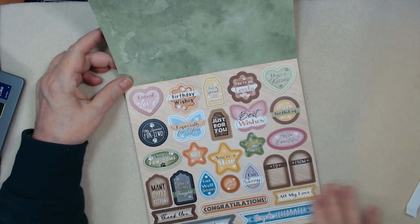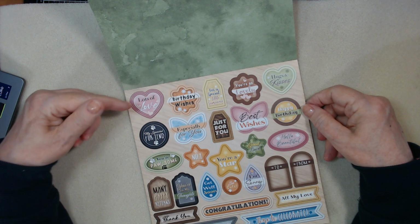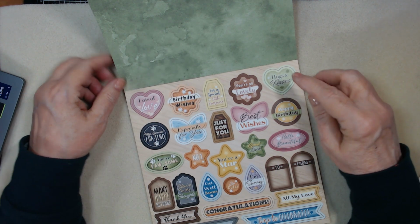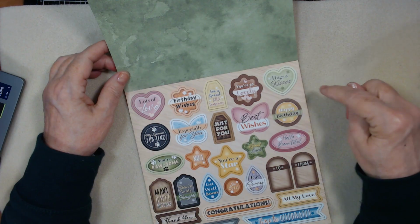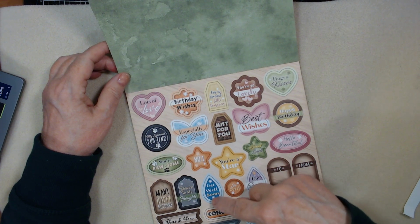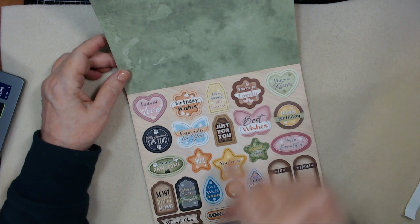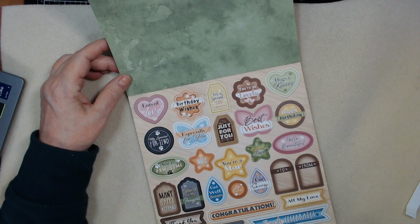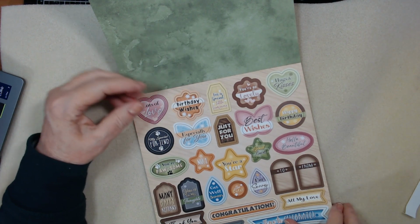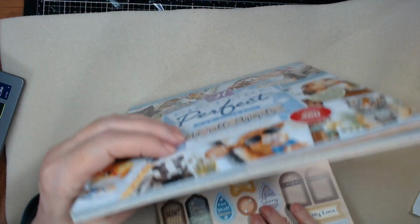And then you have sentiments, strips and things. Your possum, my special friend, lots of love, birthday wishes for a special little someone, hugs and kisses, best wishes, happy birthday, hello beautiful, to from, I'm sorry, so cute, get well soon, in a teardrop, that's cute. You're in my thoughts. Many happy returns. Thank you, congratulations, all my love, handmade with love, and time to celebrate. And the back of it is a neutral brown, sort of watercolory or leather kind of looking. And that's it.